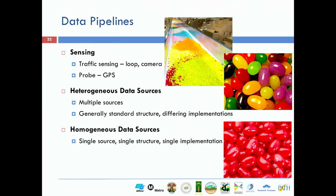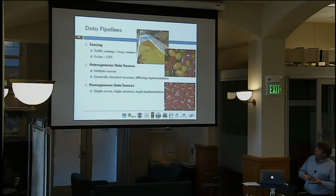Okay. So that data hub, essentially what we're doing is categorizing into 3 different types of pipelines. Okay. There's a streaming or sensing pipeline, that's the stuff that's coming in hot and heavy, lots of volume of data, that has to be handled in real time. That's the sensing information and the probe data, that sort of thing.